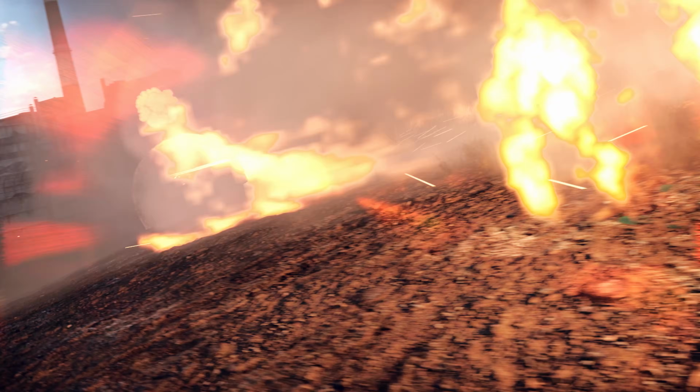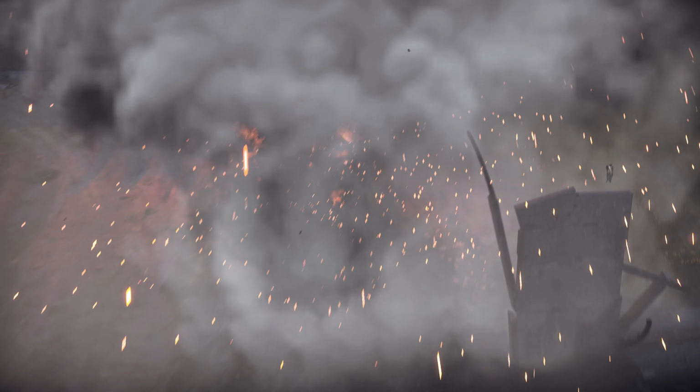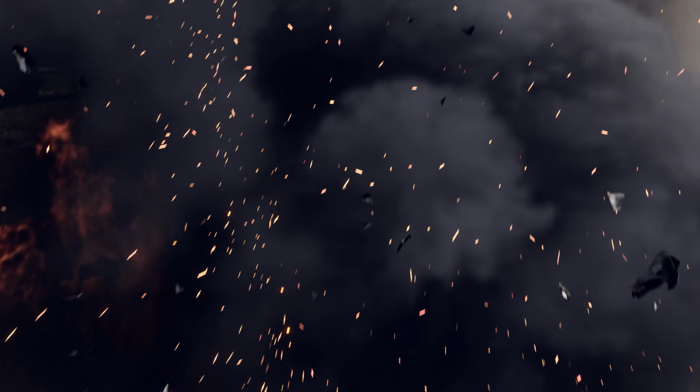Each of these vehicles has its strengths and weaknesses, but with a bit of experience, their drawbacks can be mitigated, making them incredibly fun to play.